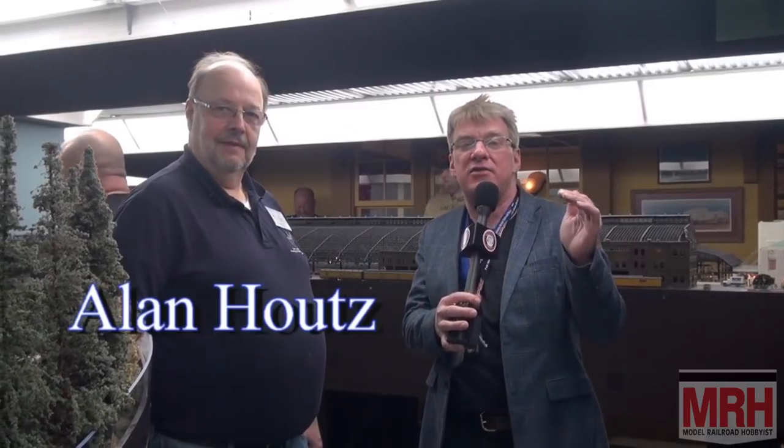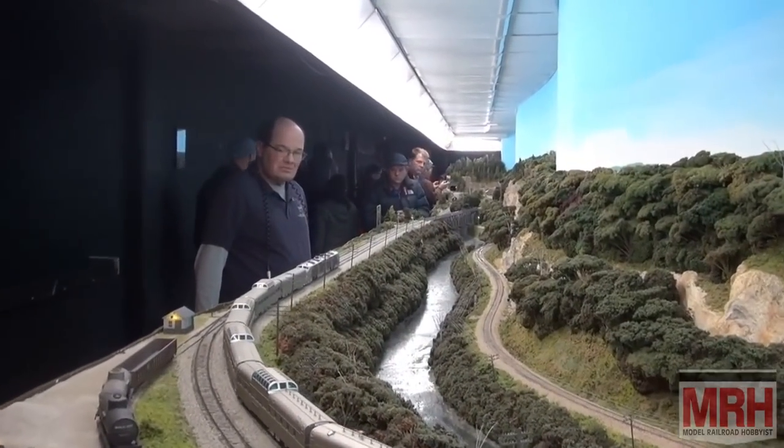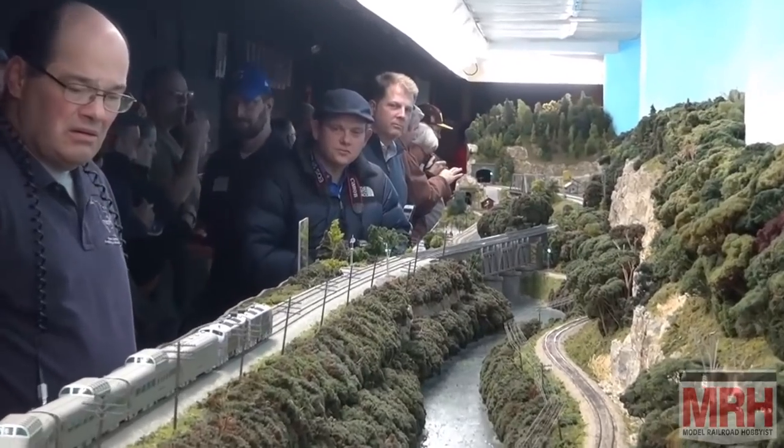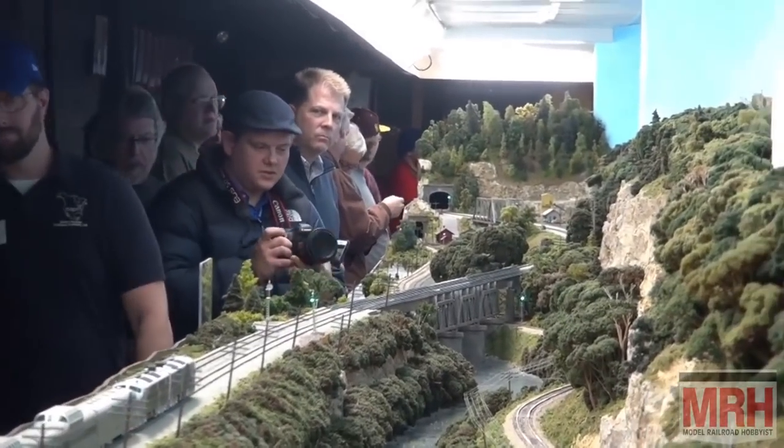For this segment of What's Neat, I'm with Al Houts, and I'm standing in this most magnificent layout that I have ever seen. And I've been here 8 years ago, shooting Hi-8 tape, but tonight, we've got a full open house going on in beautiful Milwaukee. Al, tell me about this layout. What is the name of this club?